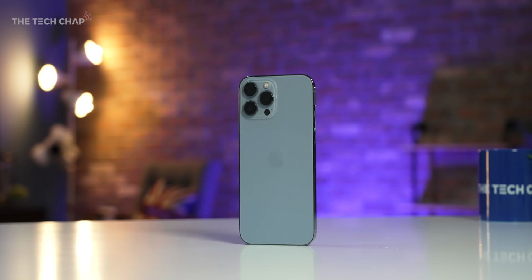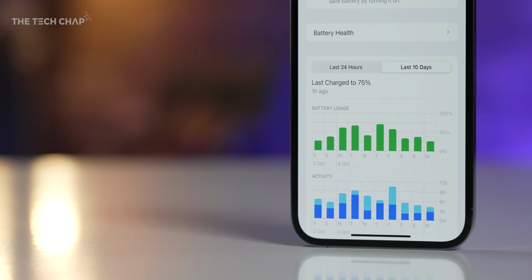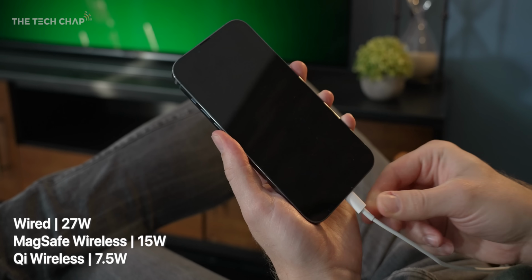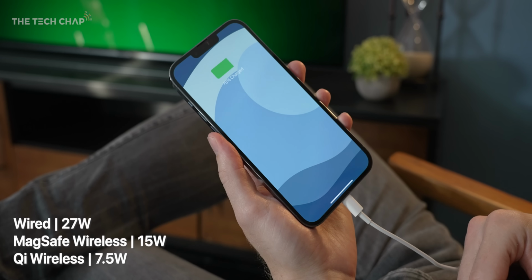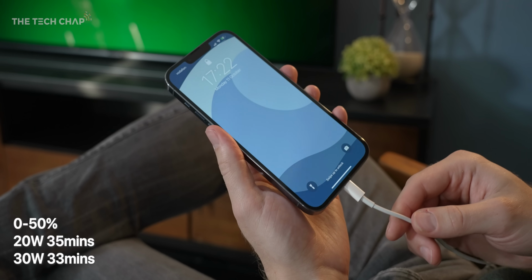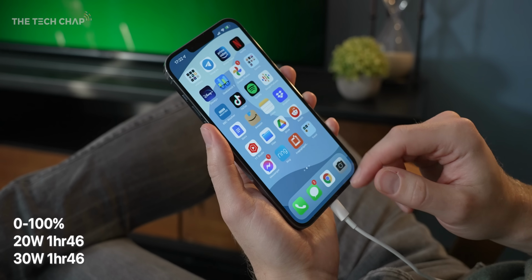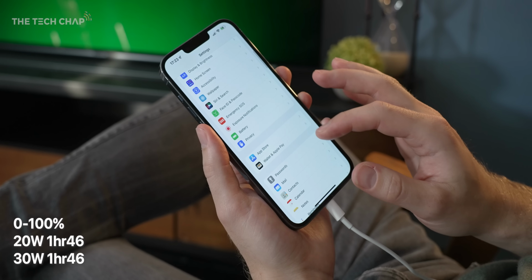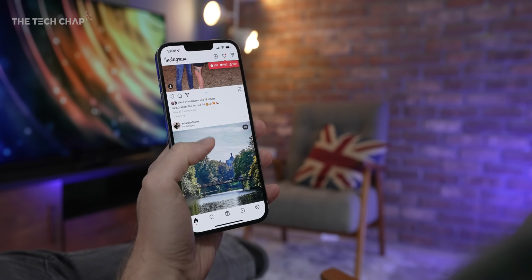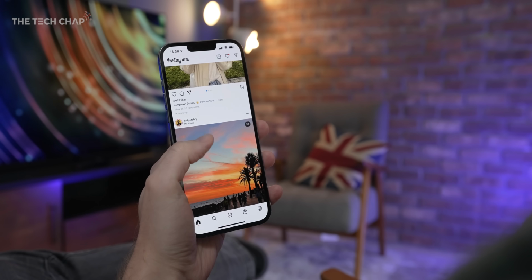Now, one of the absolute standouts with these new iPhones, and particularly the Pro Max, is the battery life. But the problem is the charging hasn't really kept up. And while this does technically support 27-watt charging, it really isn't much faster than just the basic 20-watt. It's only about 2 minutes faster, charging up to 50%, and in my tests, it takes the exact same 1 hour, 46 minutes to top up to 100. So while this technically does support a higher wattage, it doesn't really make much difference to the charging speed, which is still really lagging behind some of the Android competition.